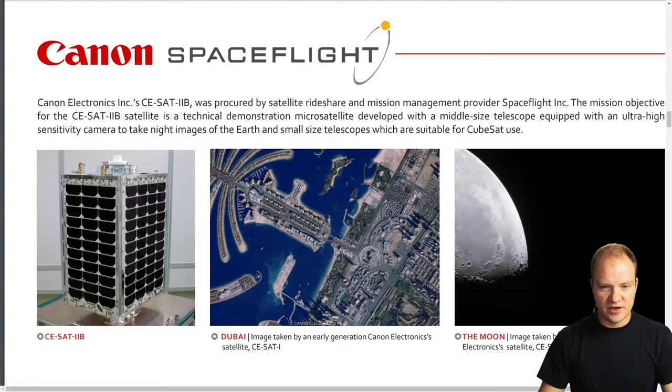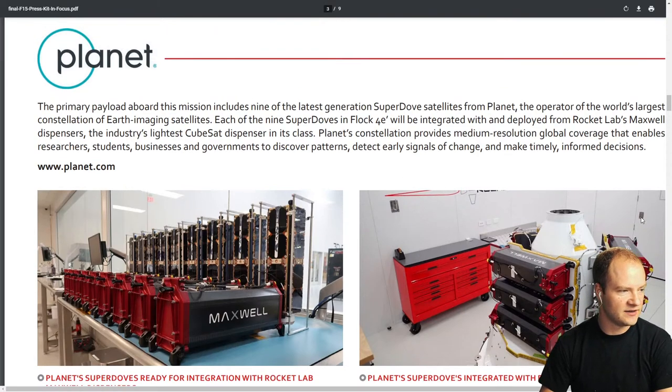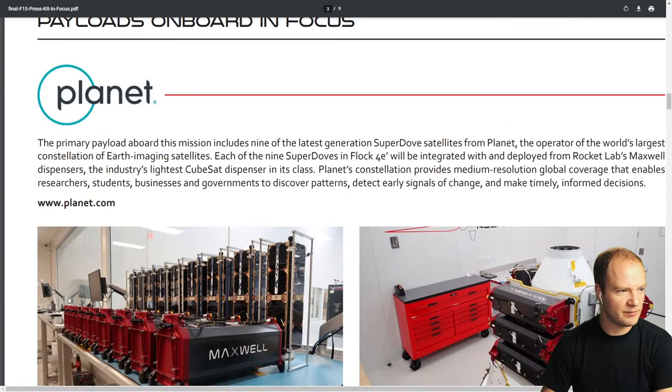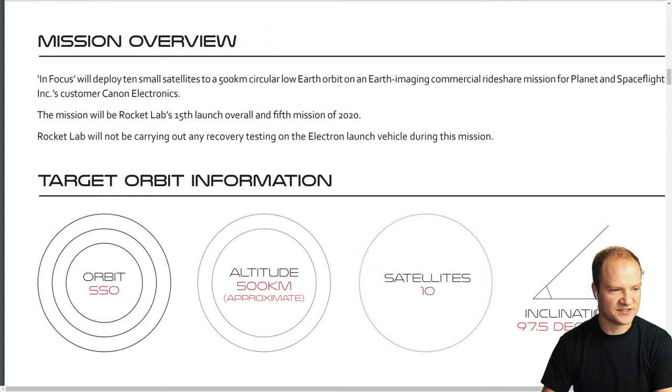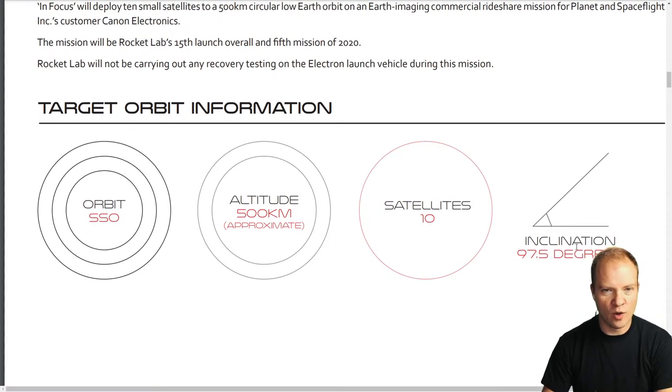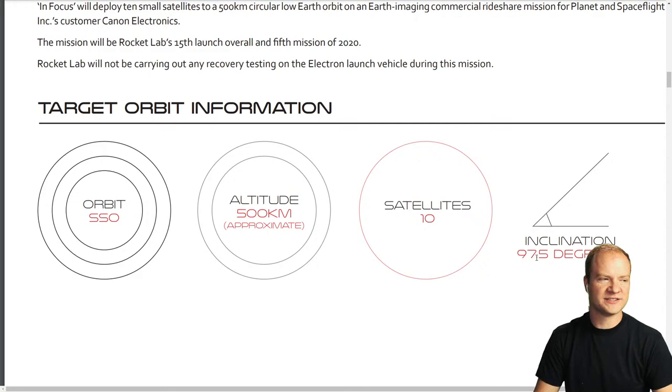But let's see. So they should be going live here in about 5 minutes. And these are the deployment structures for the 9 satellites here from Planet Labs. This is also going sun synchronous again today. So 10 satellites total, sun synchronous, almost directly polar orbit. It's 97.5 degrees. So 90 degrees would be an exact polar orbit, straight north and south. It's basically 7.5 degrees off of a perfect polar orbit. Altitude of 500 kilometers, sun synchronous.